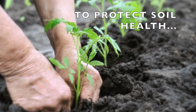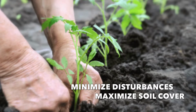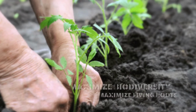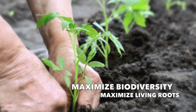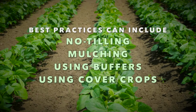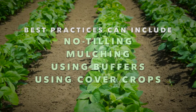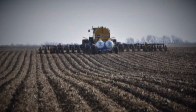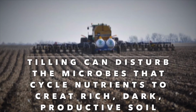You can help protect the soil though. Minimize disturbances, maximize soil cover, maximize biodiversity, and maximize continuous living root systems. These principles can be implemented through a lot of practices, such as no-tilling, mulching, the use of buffers where appropriate, and cover crops.